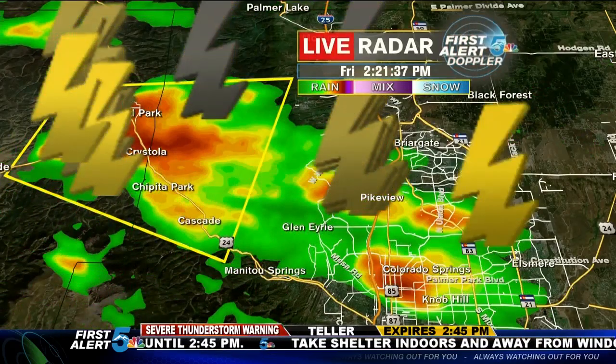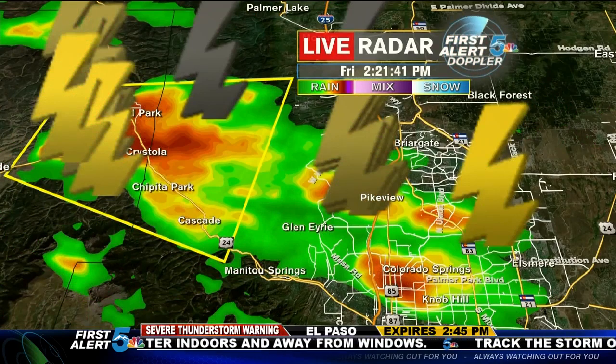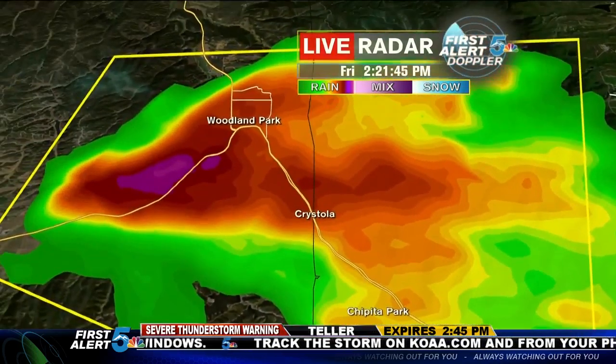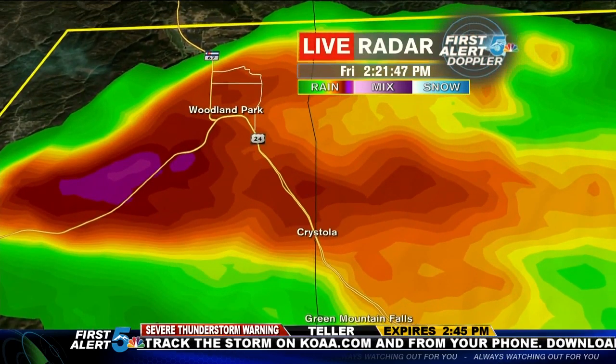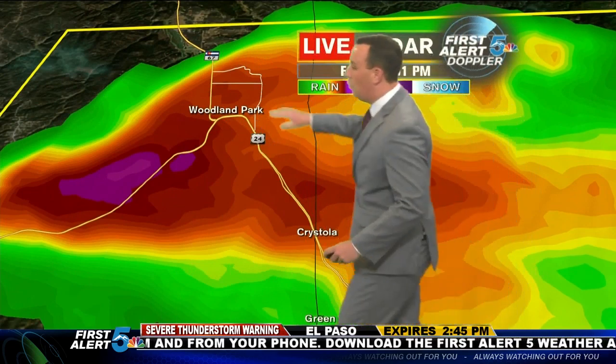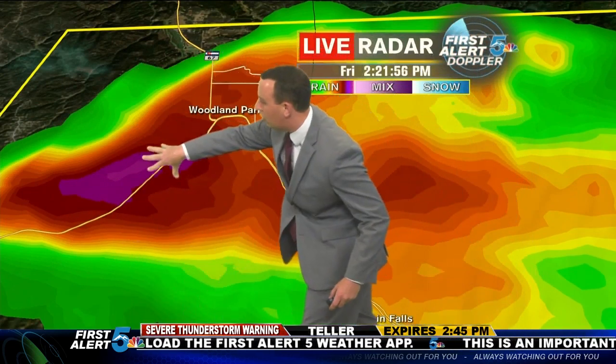As we put this into a pause and get a nice look at what's going on, I did want to take the lightning off. The most concerning part of the storm is back just southwest of town. So this is following the highway out as it dips south and west away from Woodland Park. This particular little core of the storm, which is actually moving a little bit south of Woodland Park at the moment, has captured some of the best indicator for hail.